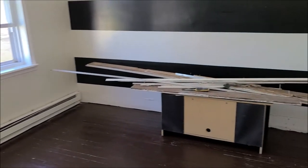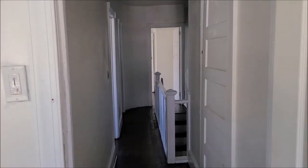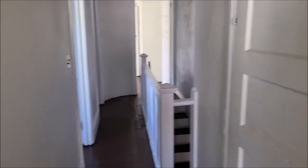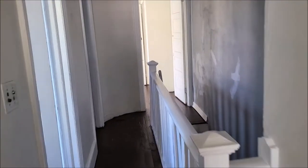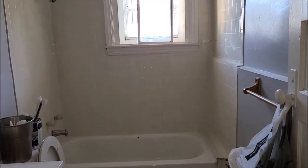The problem is, every tenant wants a nice looking place. They want a nice house to live in. But as soon as they move in, I give them about 2-3 weeks, they destroy it. Every time they move out, it costs me thousands of dollars just to repair it. And man hours.